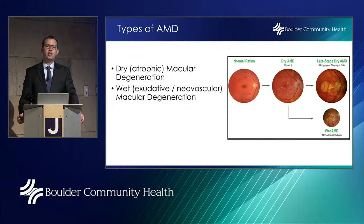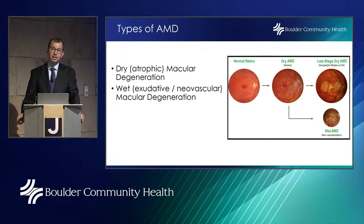So there's two main types of macular degeneration. We divide it into what's called dry macular degeneration, also called the atrophic form, and the wet form of macular degeneration, which is also called exudative or neovascular. And a simplified diagram is over to the right, and you can see on the left side we start with a normal retina, and then typically this will progress into an early form of dry macular degeneration, where we typically start to see some of those yellow spots called drusen and other early signs.